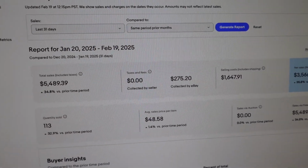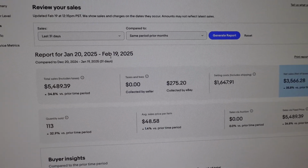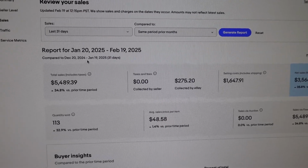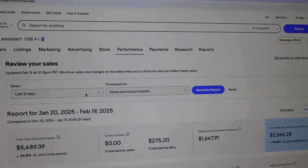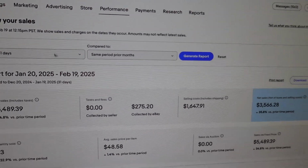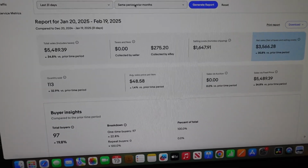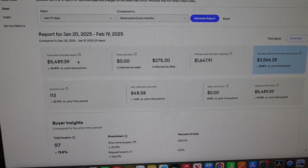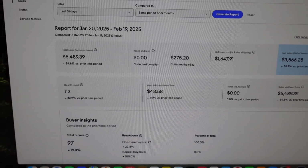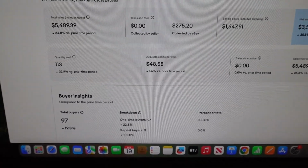This shows you that my sales report from January 20th through February 19th defaults to just a 31-day period. So it compares your sales in the last 31 days to the same period prior month, so the previous 31 days. So basically month to month. And you can see here my total sales is up 34.8%. My quantity sold is up 32.9%.